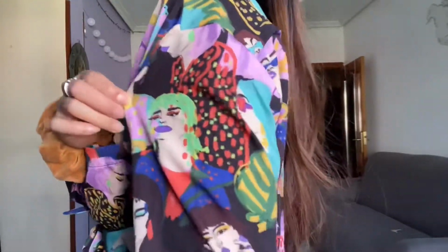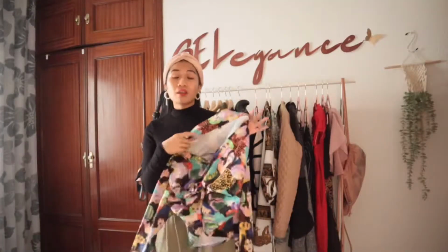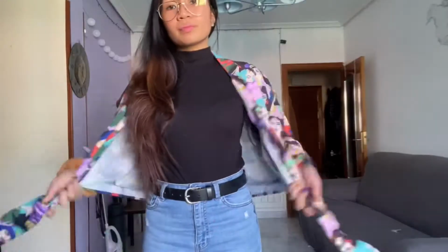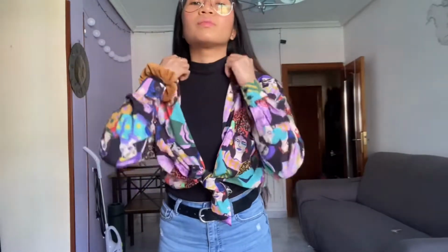So what I do is that if it's a little bit colder, like let's say 10 degrees or 12 degrees, I just put in my Heattech inside, and after that I'm ready to go. I don't usually put all the buttons at the bottom part so that I can make a good knot. And that also means that this is a little bit of a crop top, so a good pair of jeans, maybe high-waisted jeans, is a good suit for this one.